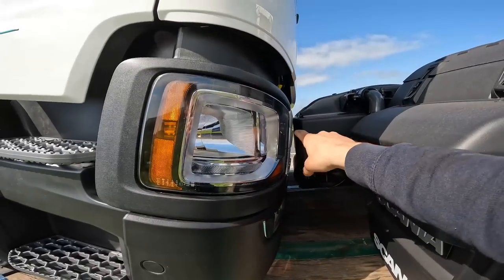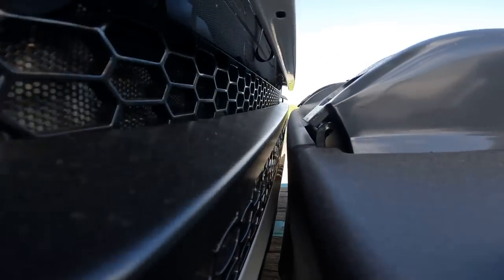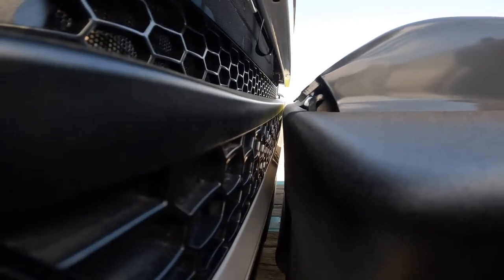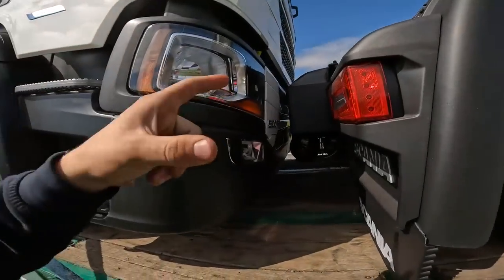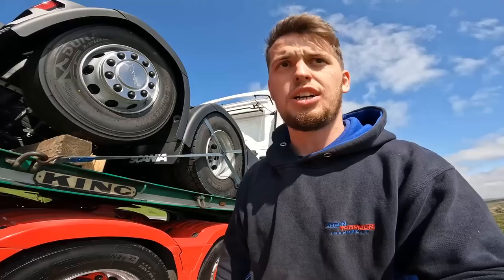I'm not a fan of these colliding. Now bear in mind, they haven't collided yet. Don't want anyone saying they have. You can see there's no damage there whatsoever. It's just a case of, if I don't fix it now, then possibly in the next couple of miles it'll be damaged. So we'll do that now, and then we'll go on to Carlisle and drop these off. But that was a close escape.